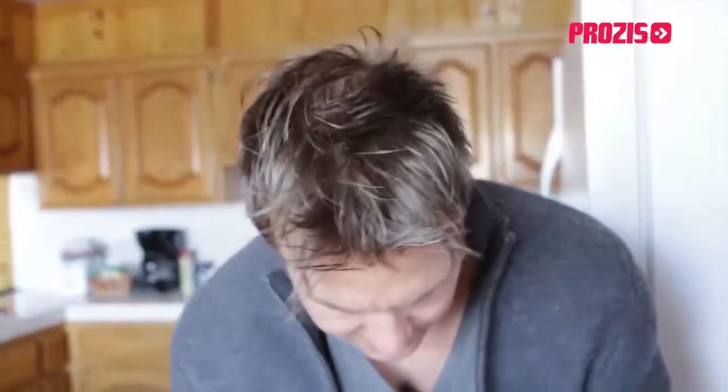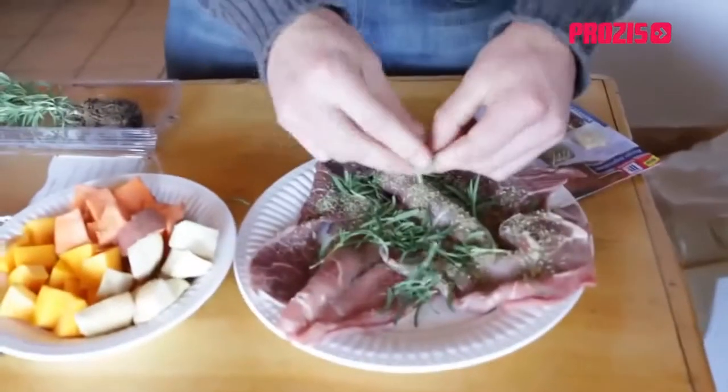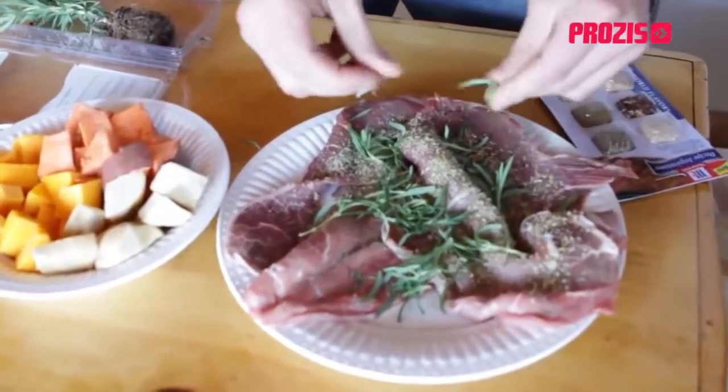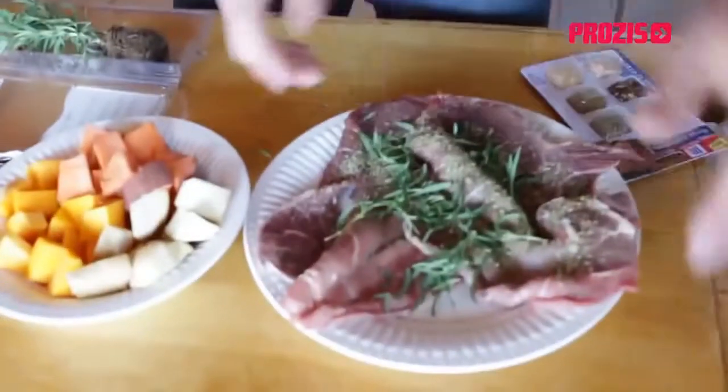Ideally, if you're marinating a meat, you should let it savor in that marinade overnight. So if I was preparing ahead of time, I'd prepare all of the meat, same with the fish, and then put this into a Ziploc bag and keep it in the fridge overnight until it's ready. Right, let's get this over to the pan.